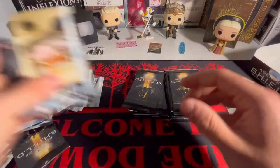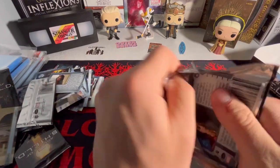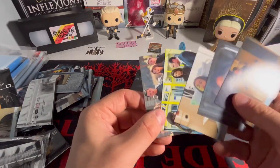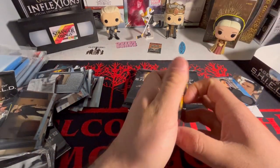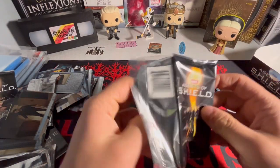Just base. Sucks that there's no sketch cards in here either. Sketch cards are a fun little chase. I've only packed one in my lifetime. Let me know down below if you've seen the show too.